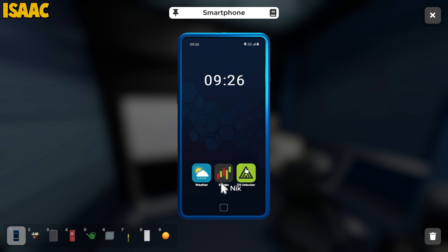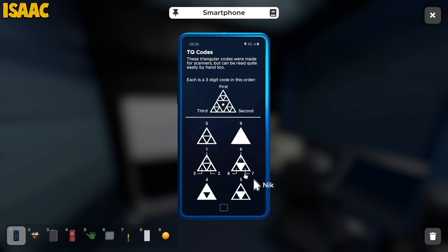So what now? Where are the stonks? Check the stonks. TQ unlocker. Let's go. Okay, first, second, third. These triangular codes were made for scanners, but can be read quite easily by hand too. Each is a 3-digit code in this order. First is the top one, second is the bottom right, and then third is the bottom left. So 0 is fully empty. 9 is fully full.